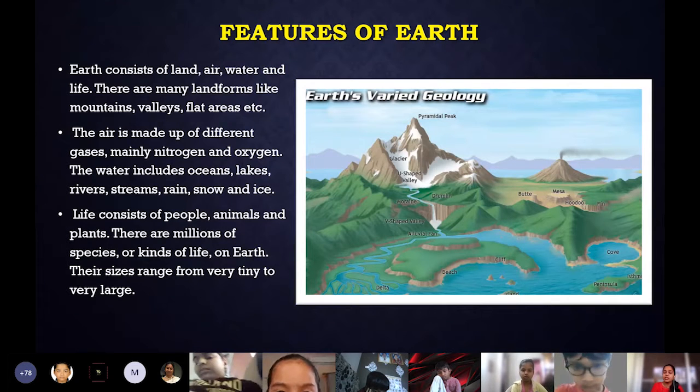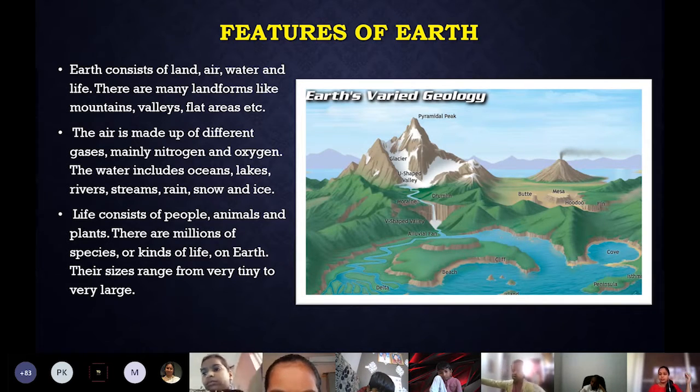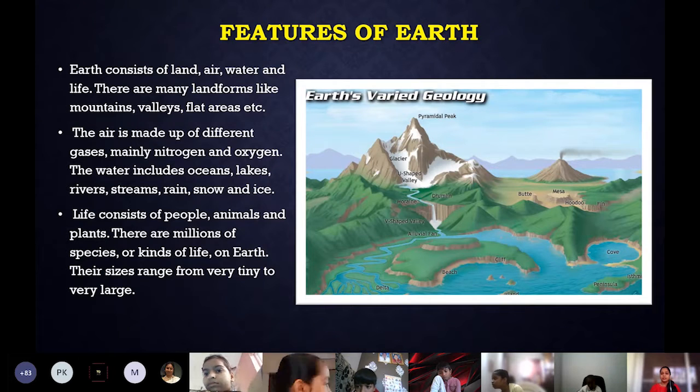Now let's all see the features of the Earth. Means, how does the Earth look? Earth is not even in all the places. If you take a piece of land, is the land even in all the areas? It might not be. Sometimes it may be if it is a plain, but it might not be because we have various landforms on the Earth. In some places it is elevated, some places it could be low. So there are very many landforms and water bodies on the Earth, right?